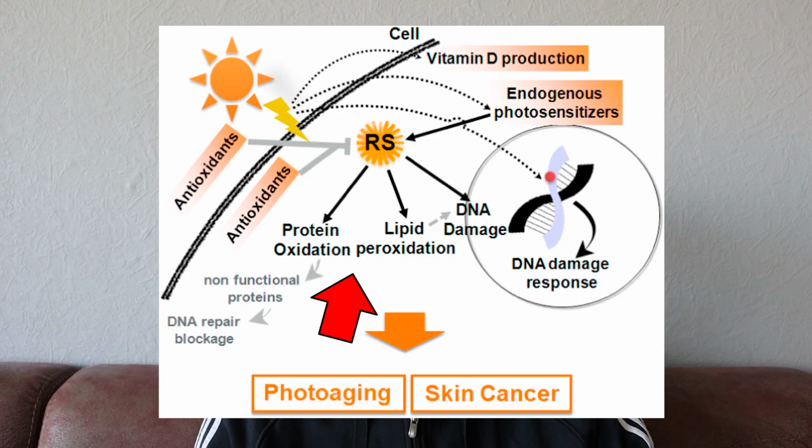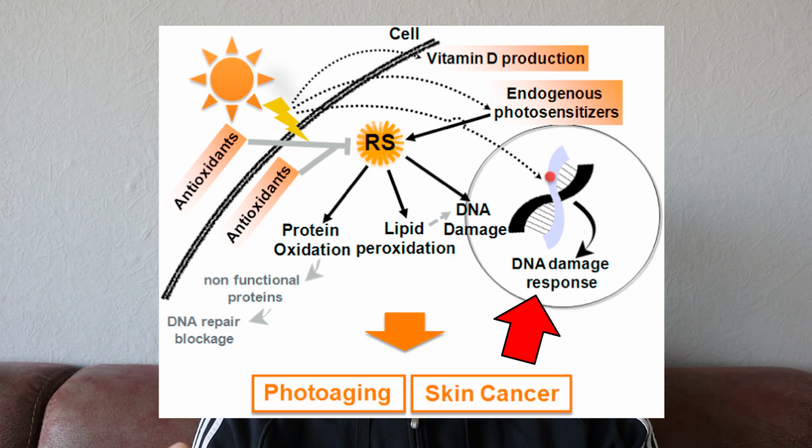The next thing we can look at is how do we actually get damaged by the sun? Well, when UV light from the sun reaches our skin, it does a number of things. First of all, it oxidizes proteins and fats in our skin. And secondly, it does some damage to the DNA in our cells. Now, in order to prevent this damage, we have to address those two different things. Firstly, of course, the oxidation of the proteins and the fats.